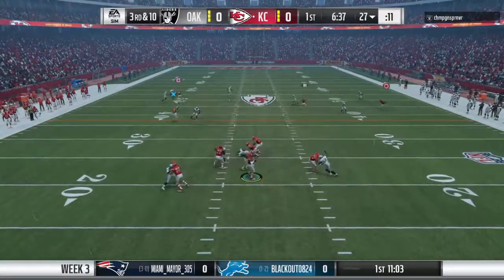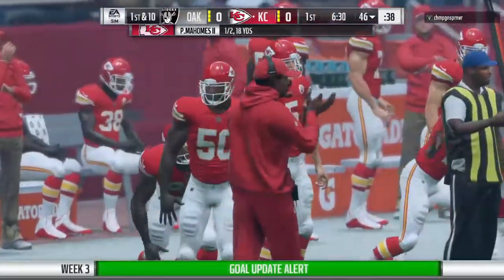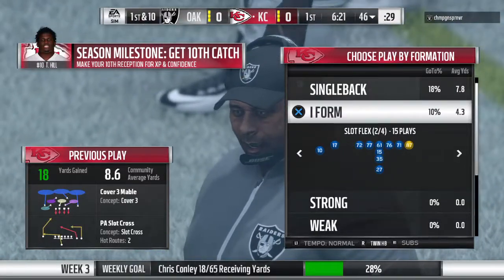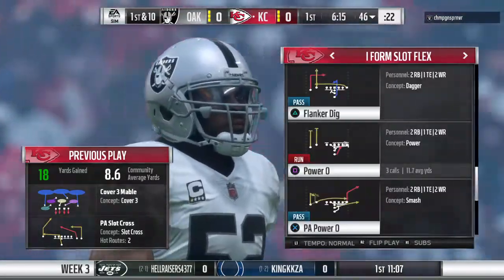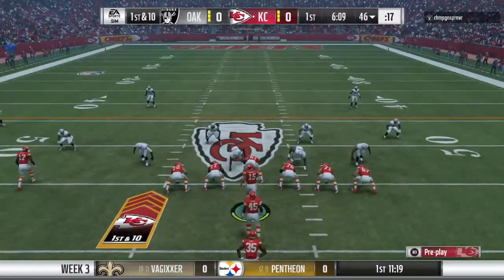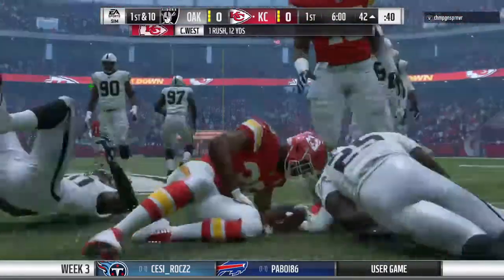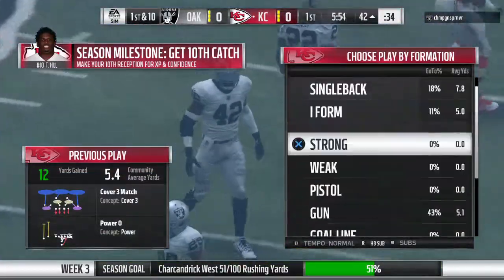To throw, it's Mahomes. And able to find Conley. And he brings this up to the 46. Good enough for the first. Nice play for Kansas City, picking up the first. 18 yards that time. They'll run it now. This is Jarkandrick West. And taking it across midfield and inside the 45. Back-to-back nice plays. 12 yards that time and a first down.